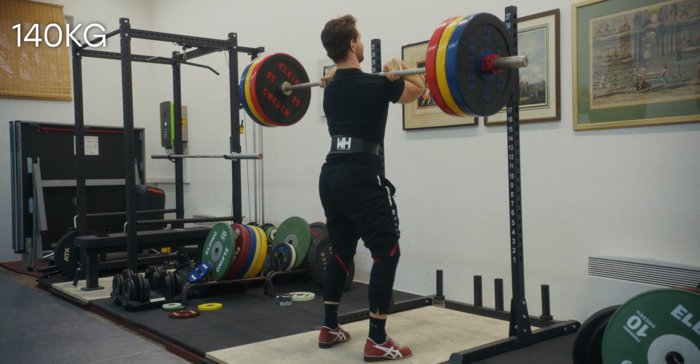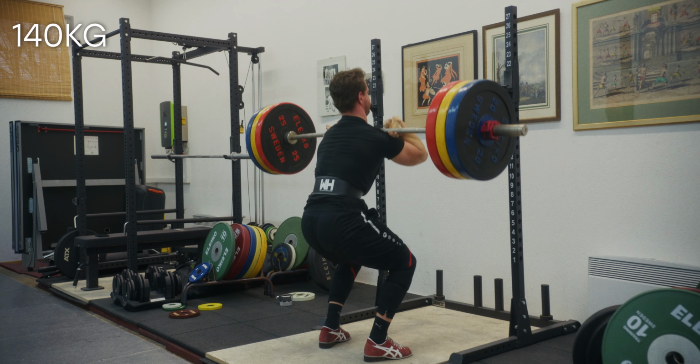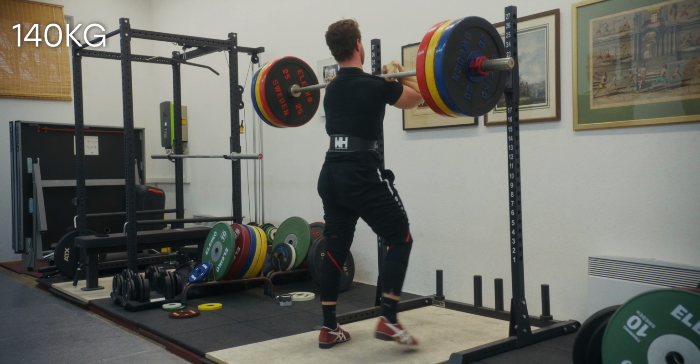The fact that this was the only bar in the entire gym that wasn't even a little bent says everything you need to know about the quality of this barbell. It's easily the coolest find I've ever had, and the fact that I got it for free is just insane.